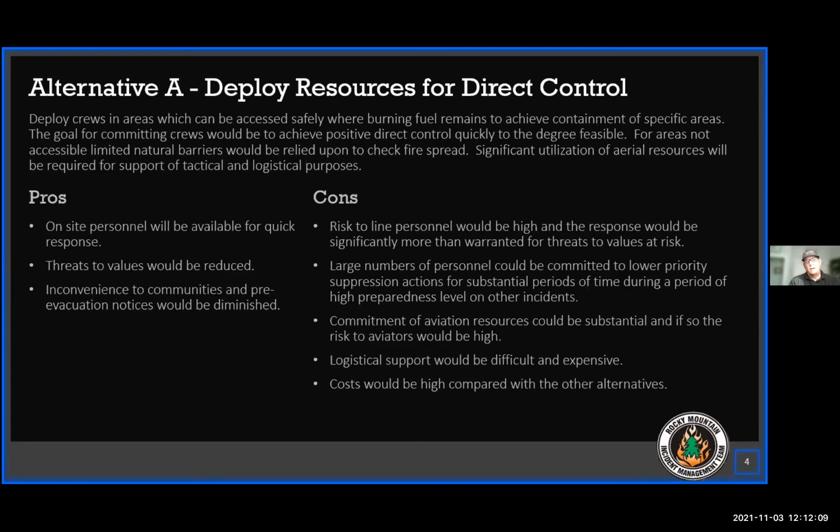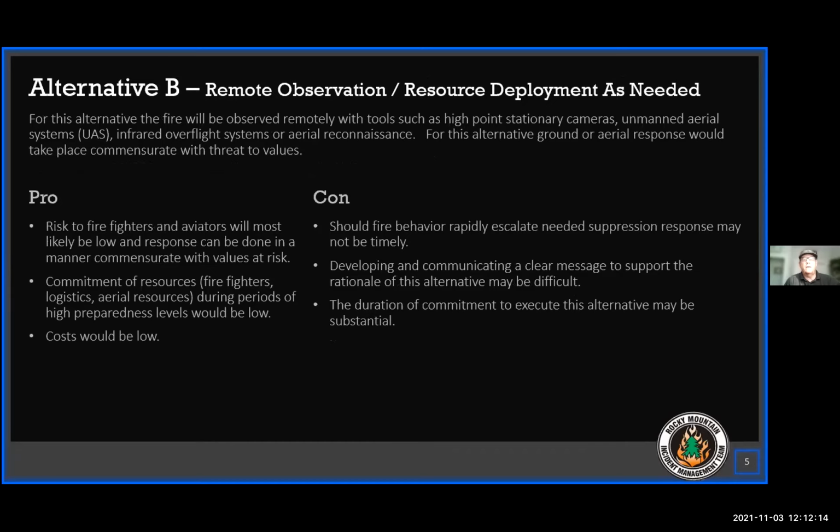So it was an alternative. We looked at it, we thought about it, and we ran the second one, which would be just remote observation and resource deployment as needed.